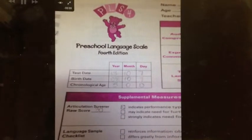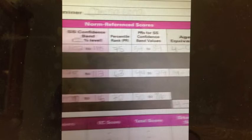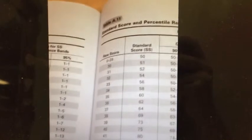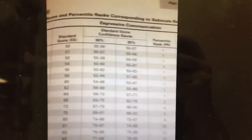To score the PLS 4, first figure out the raw score for the AC and EC sections. Then figure out the norm reference scores by looking at the tables located in Appendix A of the examiner's manual. From these norm reference scores, figure out the total language score and record all findings on page 1 of the record form.